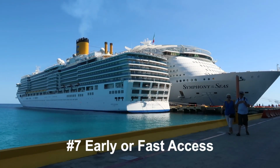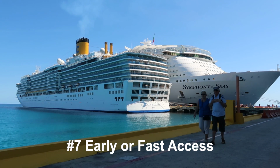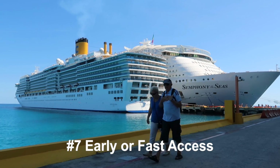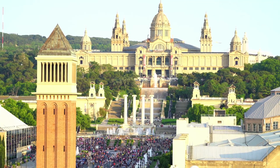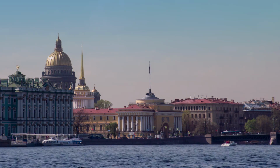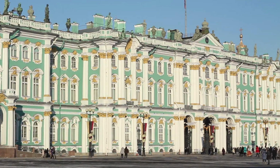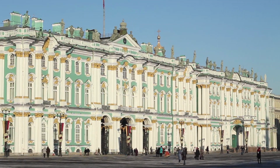Another thing that I like to do to avoid crowds is to go on tours that have either early access or after closing access, or to book tickets which enable you to go early to places, or will give you a skip the line entrance. There's a couple of ways you can do that. Some cruise lines will have tours with early opening access. For example, in St. Petersburg, we were able to get into the Hermitage Museum an hour before it opened. So we'd almost finished our tour before the big crowds arrived, and there was a slight premium for that.